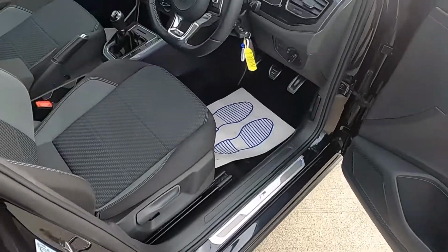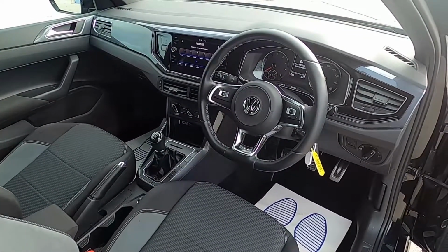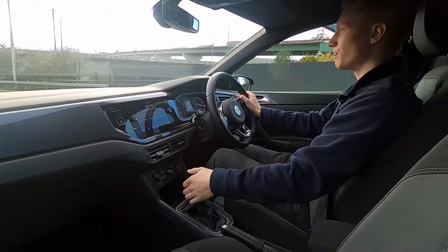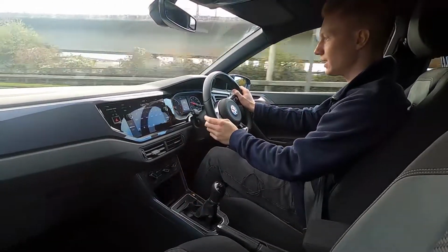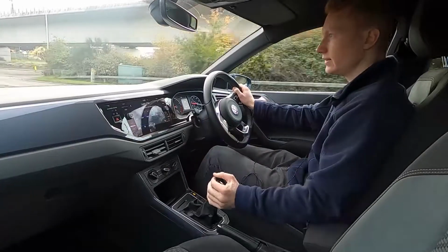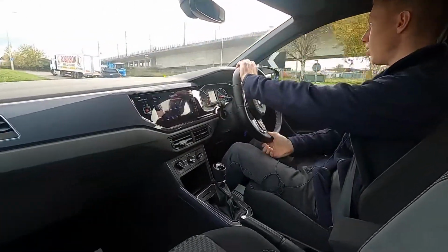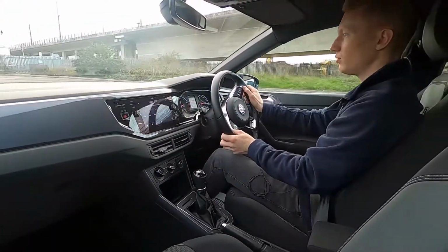So now let's jump in and take it for our test drive. So this Polo R-Line has a 1 litre petrol engine with 113 brake horsepower, and it picks up speed very nicely and the brakes feel firm. 6-speed manual gearbox, and you've got nice precise gear changes, and the steering feels well weighted, and being the R-Line model, it has a nice sporty feeling inside.